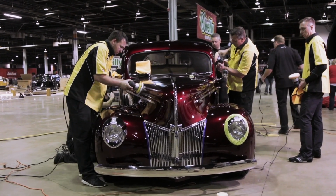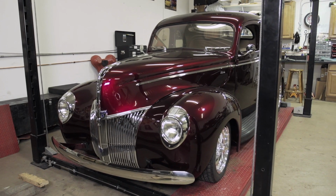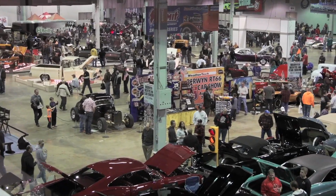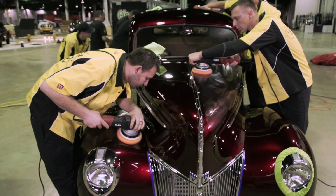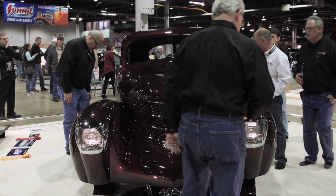This week on Competition Ready, Mike and I are in Chicago, Illinois to lend a hand to custom car builder Tim O'Connell, whose sporty Ford Coupe is getting set up at the world-famous Chicago World of Wheels show. This is the home of the Legend Cup, and Tim's got high hopes of driving this beautiful Ford into the winner's circle. But before this ride is seen by the judges, Mike and the guys need to bring out that $1 million shine.